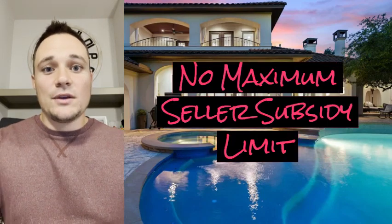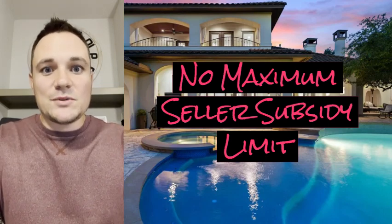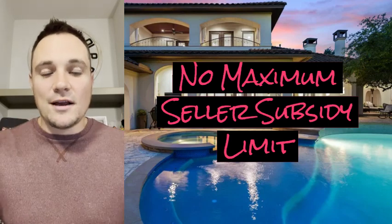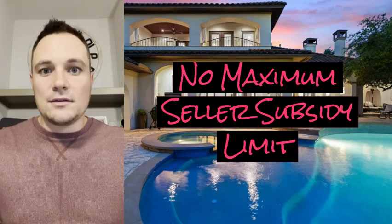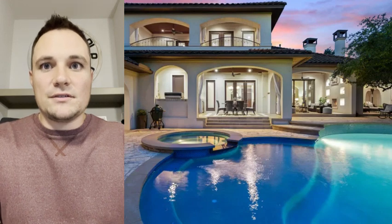No maximum closing cost subsidy from the sellers, okay? Some people think that the maximum seller subsidy they can give a buyer on one of these is 4%, but that's only for the prepaids and debt paydowns from the seller. So there's really no max on the amount of closing credits that the seller can give somebody. So it makes it very workable for some buyers if they're still cash strapped on savings.